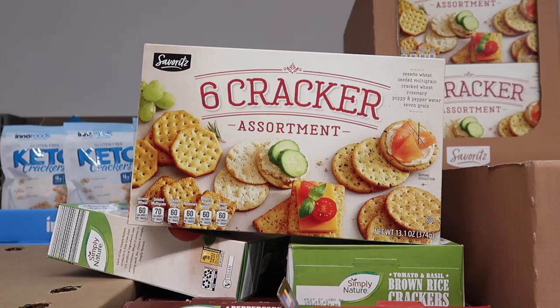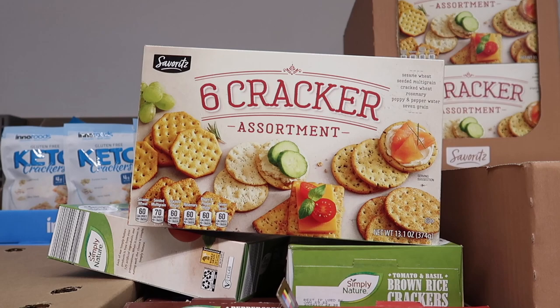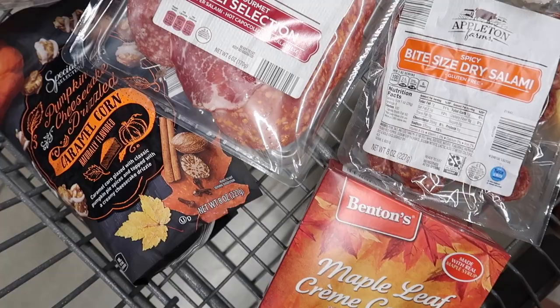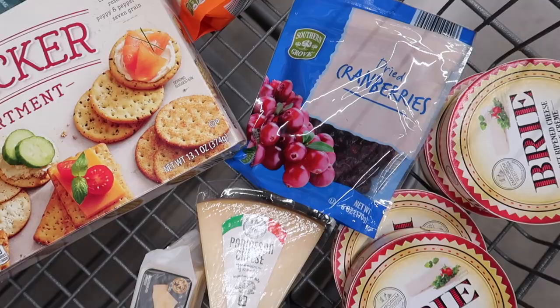And last but not least, I think my favorite item here at Aldi is this 6 cracker assortment box. It comes with so many different options of crackers and goes such a long way, and $2.95. Amazing. So this is everything that we're taking here today. So we are going to head out.